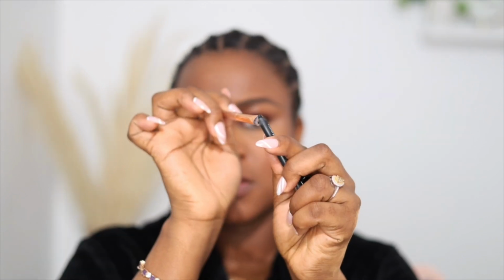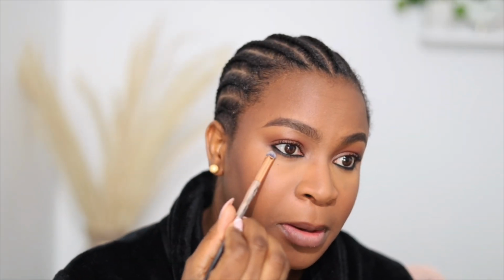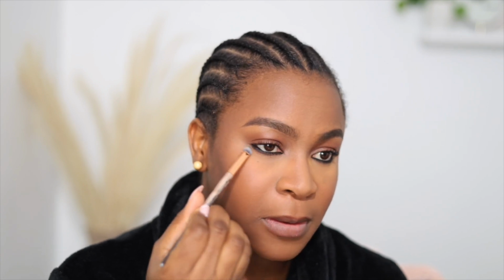I want to smoke out my under eye. Because I smoked out the top, I want to do the same to my under eye so that I will have that extra smoky vibe. Finish up with any brown matte eyeshadow, or you can use a bronzer. In this case, I'm using the same bronzer that I used on my face. Just take 2 dots and then smoke out further. Oh, I love it.